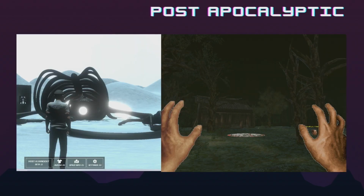Then we got apocalyptic. This right here is Monaverse, the fallen giant, one of my favorite spaces in the metaverse. It's called Monaverse. If you guys haven't heard of it, it's very nice. And this post-apocalyptic looking one is a horror game in Decentraland called The Book of Solomon something. But it's a very horrifying game in Decentraland in case you guys want to play it.